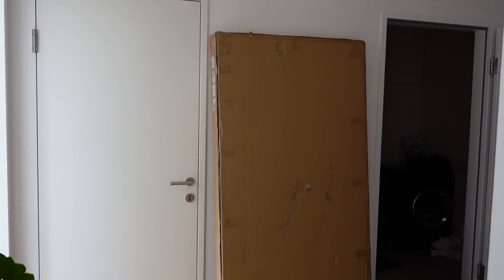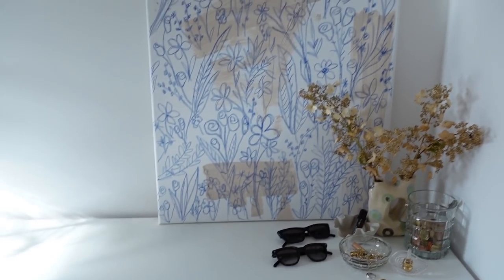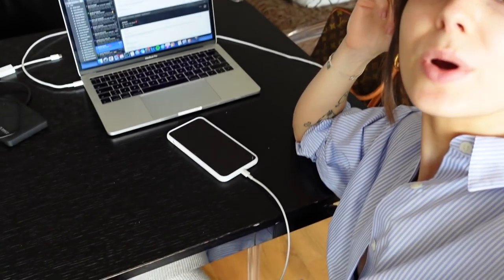I just wrote a to-do list today, and yeah, there are still so many to-dos to finish. And of course, we didn't make it. Put the mirror somewhere. I made a new painting yesterday. I really like it. What do you think? And now, what a surprise, back to work.